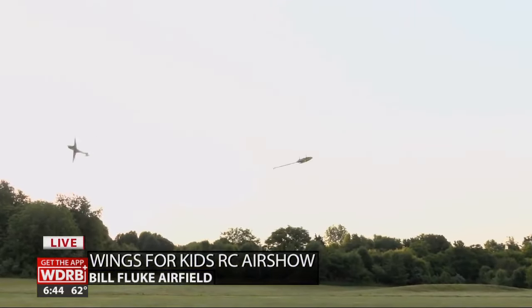Look at this! It shouldn't happen! That is just chaos right there. I thought that chopper was going down. Keep thinking of Arnold Schwarzenegger. Get to the chopper! Get to the chopper! It's going down! Everybody's in on that.